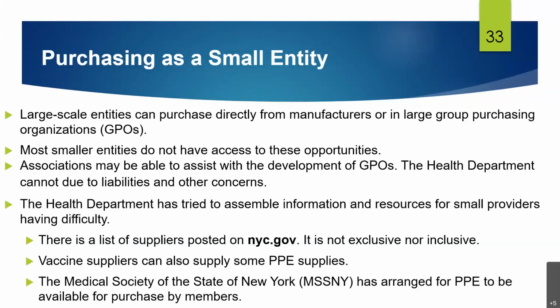However, we acknowledge, as Jay said, that it's still pretty tough out there, and the N95 supply in particular, we've seen some residual problems with glove supply and things like that. And I can say it's not easy for anyone right now. So we're just trying to put together some information and resources, in case you didn't know about this, for you if you're still having difficulty.